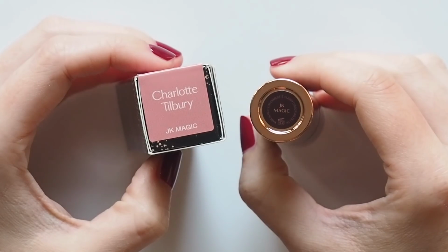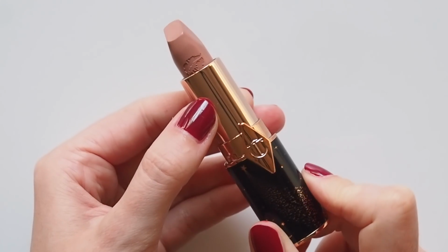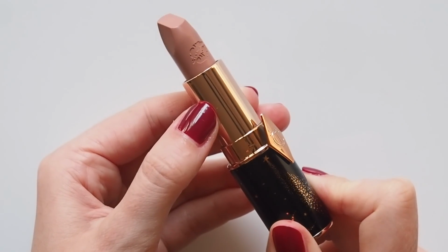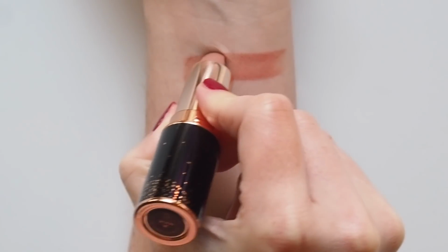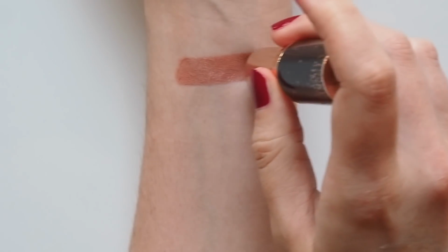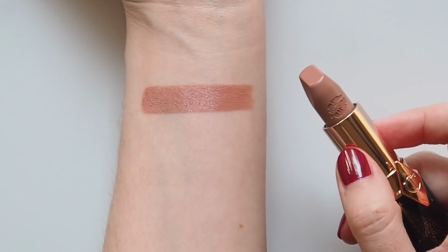Very excited by the name of this next one. JK Magic refers to the woman we have to thank for a world of Harry Potter magic, JK Rowling. This shade is described as a peachy nude rose, but on me it's just a regular fair nude. No real hint of pink particularly. This is in the Kissing formula, so it's nice and creamy with a satin finish.